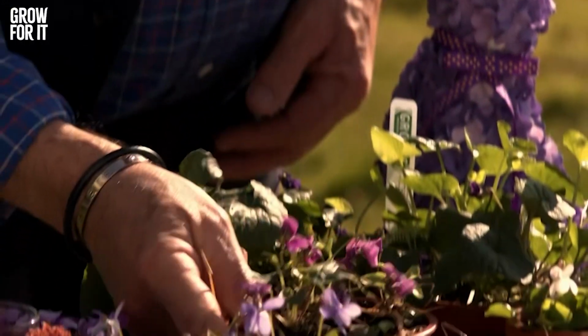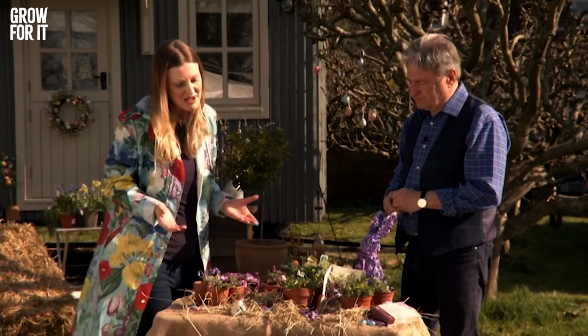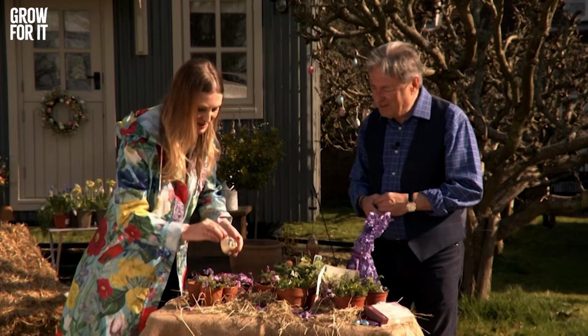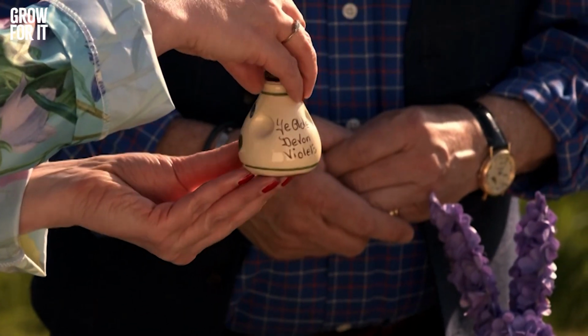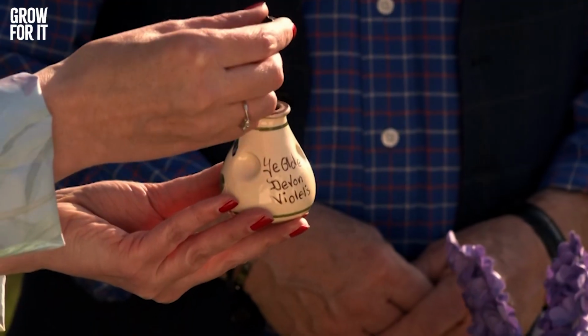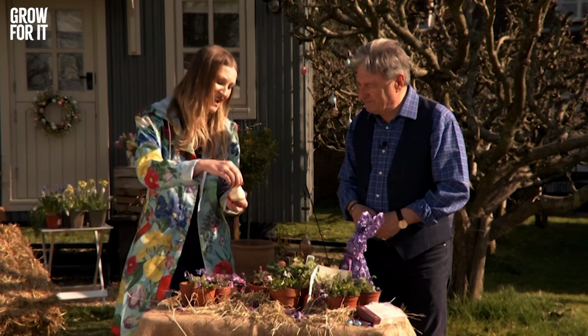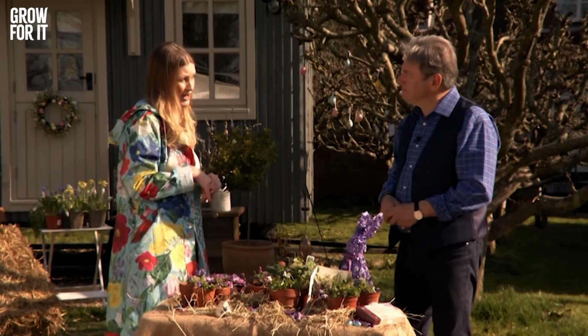And of course used for perfume, aren't they? I mean, you would say maybe a perfume of times gone by more, but we have this little perfume bottle here, isn't it sweet? Oh gosh, yes. And this is Ye Old Devon Violets. Right, so that was what you put your violet water in? Yeah, with a little vial there. Oh, clever stuff. So, yeah, and still used today in perfumery, but also in confectionery as well.